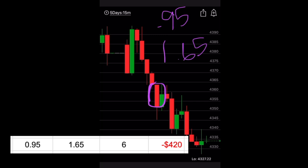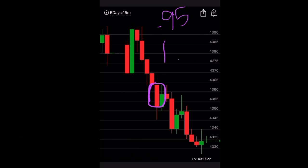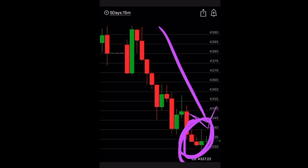So this coincidentally was when that Ukraine news was happening, but I don't know. Is it a coincidence that the Ukraine news comes out 30 minutes after the market opens? What even time is it over there? I don't know. So the market has really continued to sell off. Good thing that I stopped out of my trade. Otherwise, I would be in big, big trouble down here.